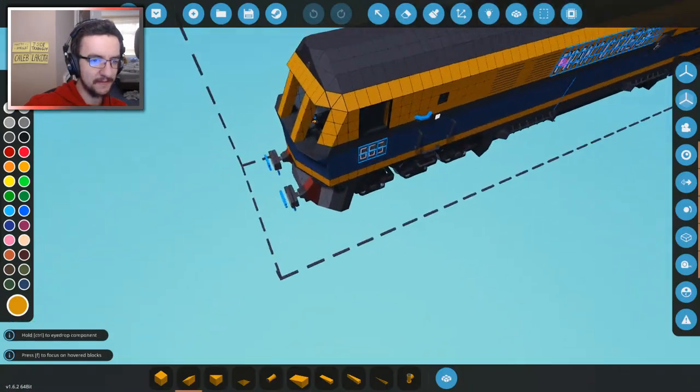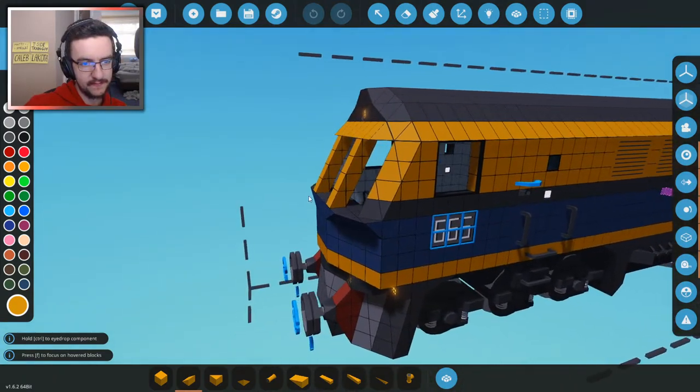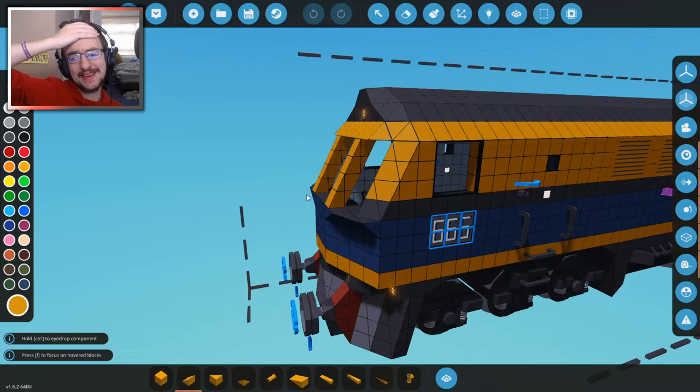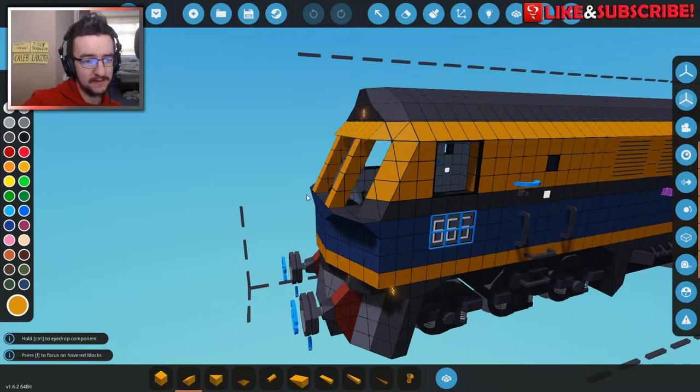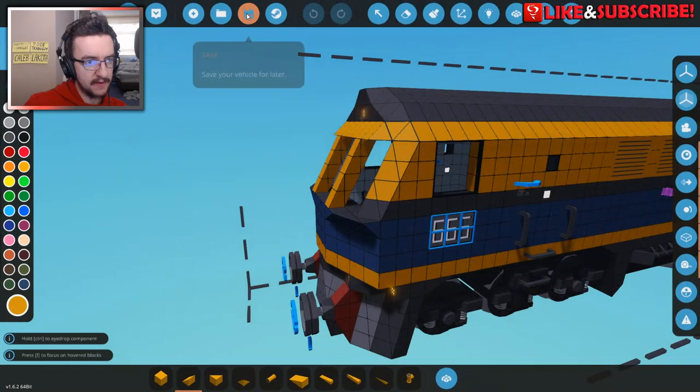I need to remake the front. It needs to have glass in it. But I can't remake the front nicely. It won't look good unless it was flat. Like, the only other option is we build a flat front, which won't look good at all. Let's save this as what we have it as already.